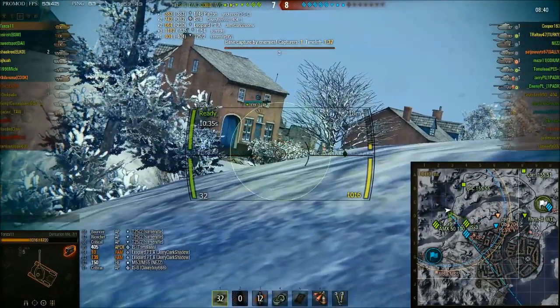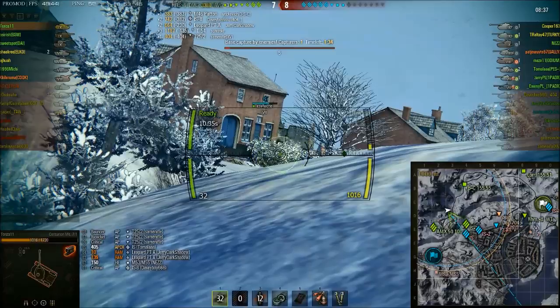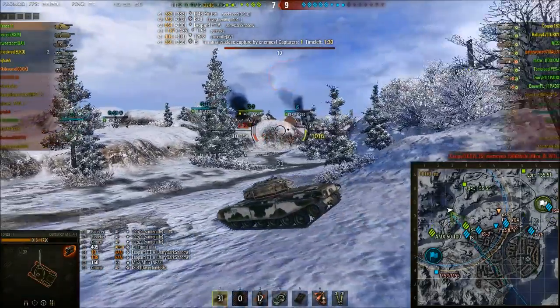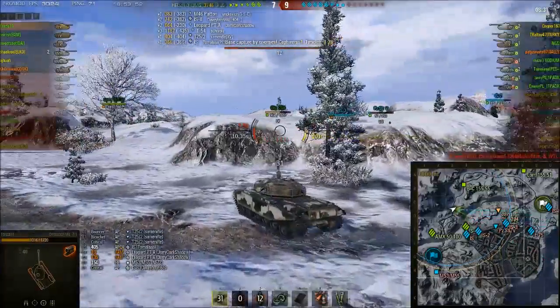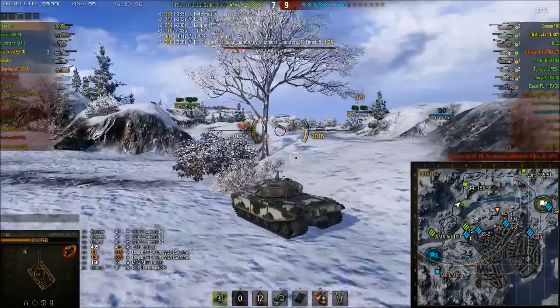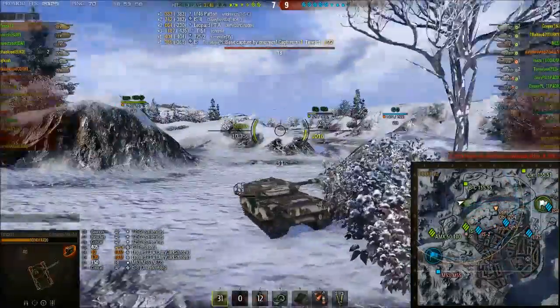I'm still under pressure in the middle. But Tanza's working this side. He gets a lovely shot into the IS-3. We're being capped. And I've got 2 tanks moving in on me.